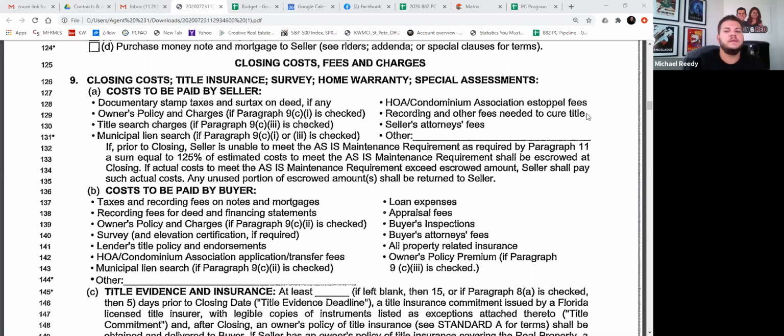So as you can see in the as-is contract, paragraph 9 is talking about closing costs, title insurance, survey, home warranty, special assessment, what's to be paid by the seller and what's to be paid by the buyer. So notice that it says doc stamps are to be paid by the seller, HOA, estoppel fee, the owner's policy, a recording of any other fees, seller's attorney fees, the title search charges, any kind of municipal lien search, right?